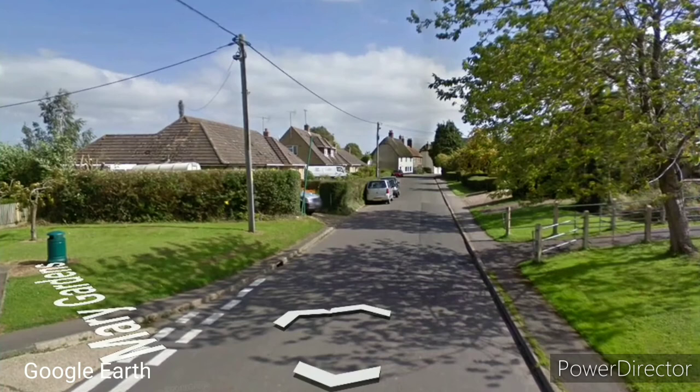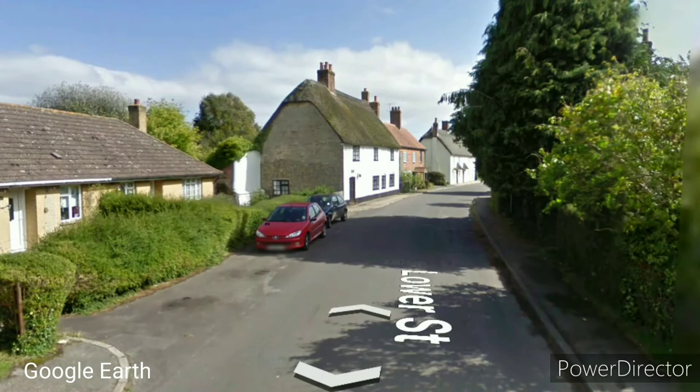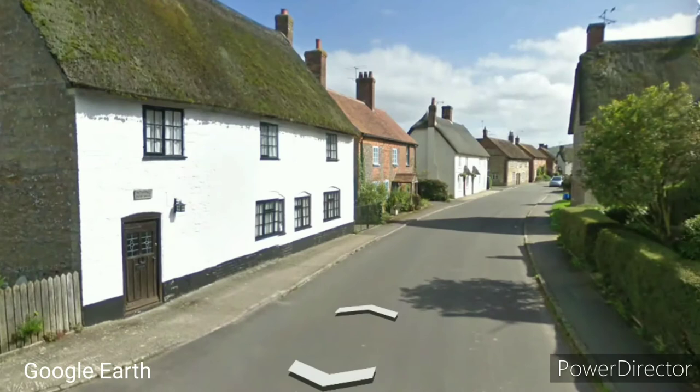Back to where Mary Gardens joins Lower Street, facing towards the pub. These council houses on the left replaced older buildings. But further down, it was either this house or the next house that my grandfather said was a butcher's.